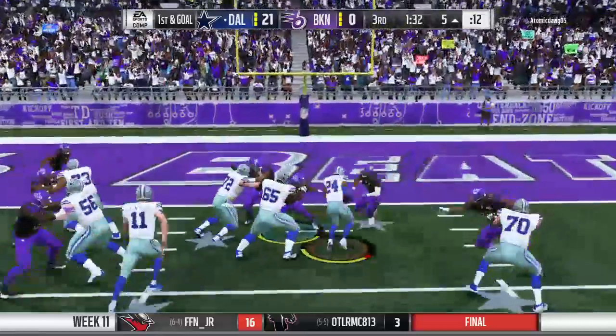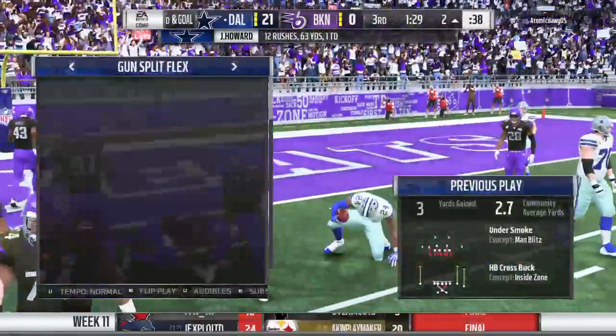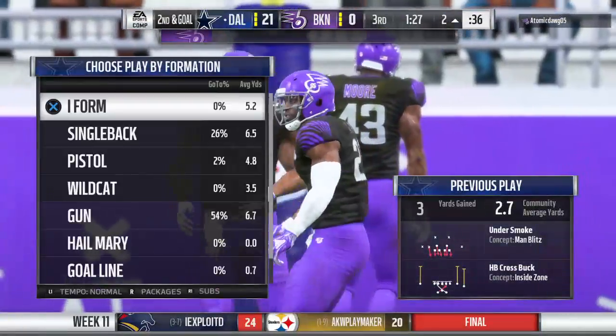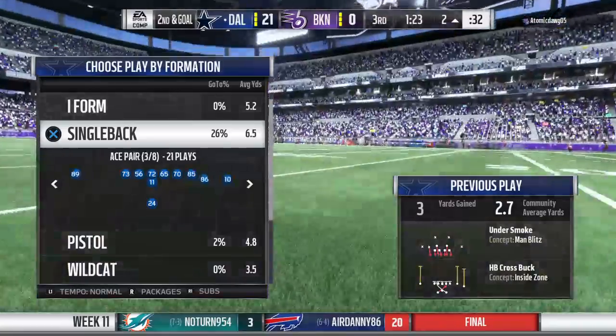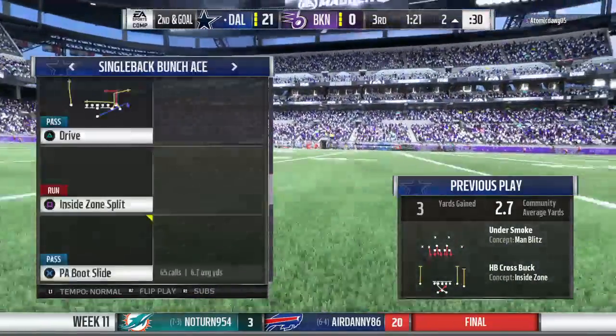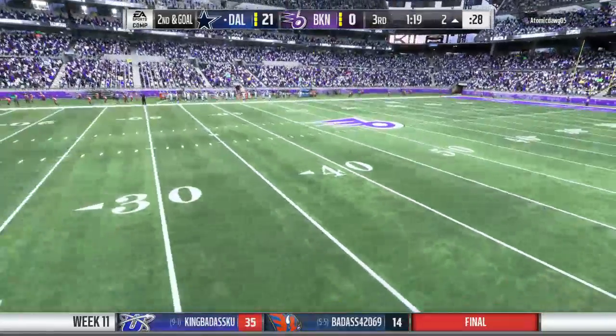On 1st and goal, Howard. And he's going to get him about 3 yards closer. He's down to about the 2. Well, Brandon, we always know that once you score 1 touchdown, you're without a doubt. And so far today, he's got 1, but was denied as he tried to get the 2nd one.